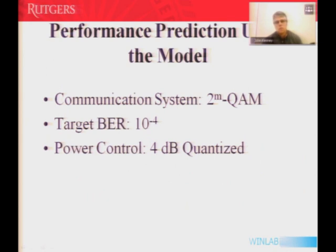And we basically evaluate, we try to predict the performance and compare the prediction with the actual measurements. We use basically 2 power of m com systems, and we do it for various values of m, as I'll show. And we assume a target BER. The reason is that we are assuming a system where there is some kind of power control, and your application wants to achieve some kind of a BER.